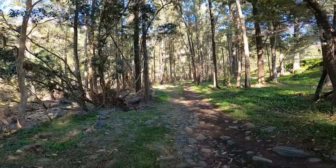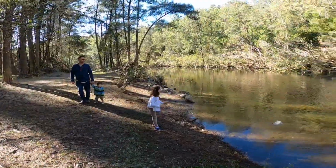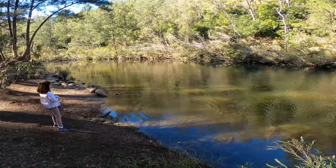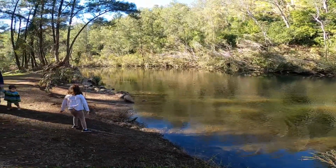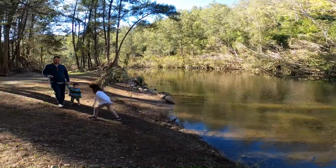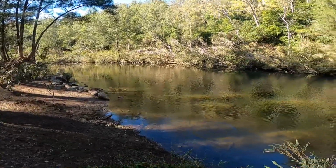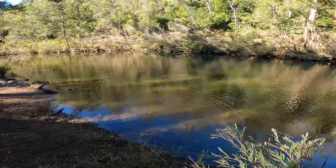See how all the trees are pushed over? Oh, good one. Look at the ripples it's making. Go do your biggest one. Wow, look at those pretty ripples. Good throw, Sienna.